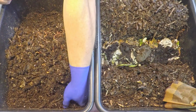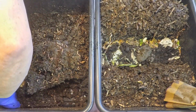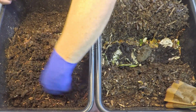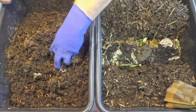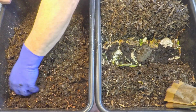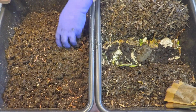And then before we consider our work here done, I also like the idea of just quickly aerating the material out here on the outskirts of both systems. It does seem like the material down here low is also pretty damp. Hopefully by aerating it will allow it to possibly shed some of its excess moisture to evaporation.